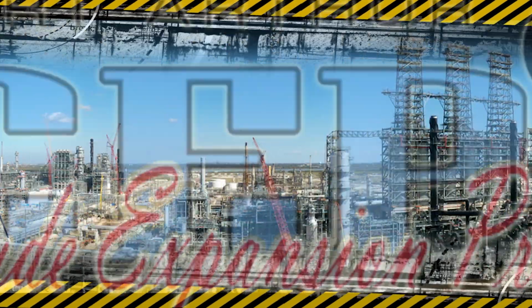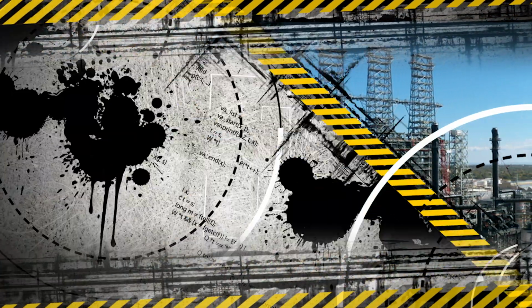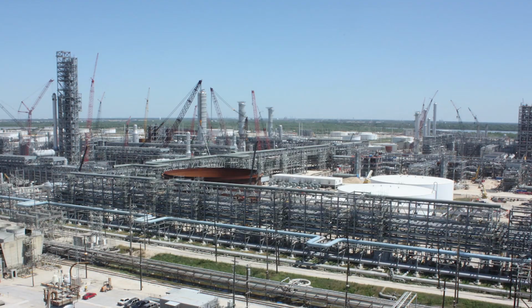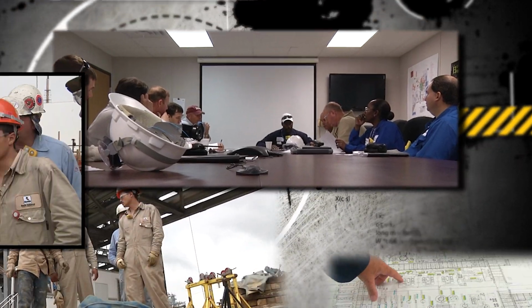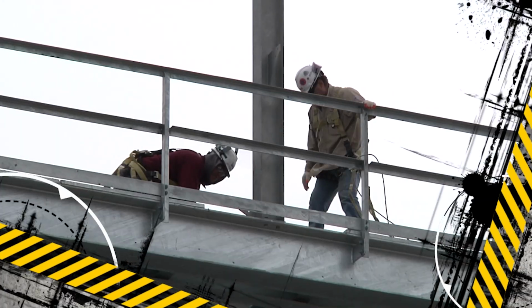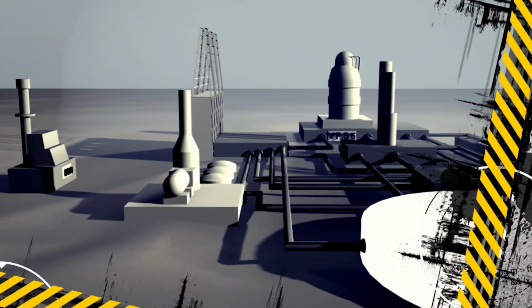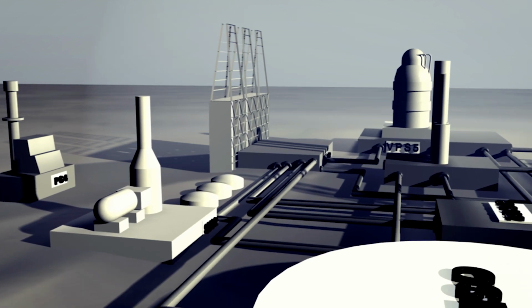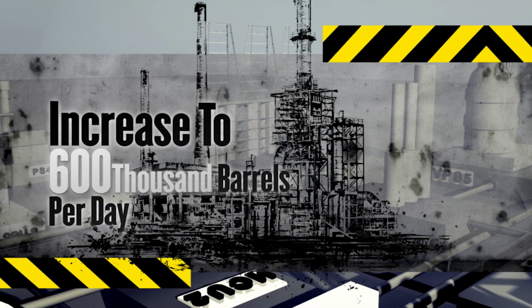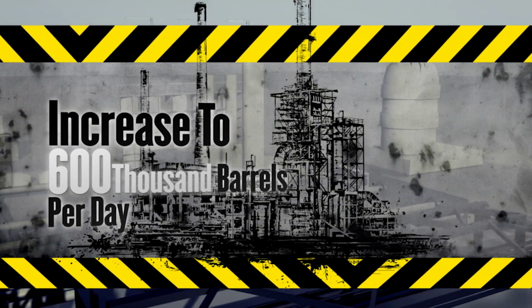Motiva's crude expansion project, once complete, will be North America's largest refinery and one of the largest in the world. And what began back in 2007 has now progressed to this. To date, nearly 40 million hours have been spent on planning, engineering, implementation, and construction on behalf of thousands of workers and support personnel. Upon completion, the refinery's crude oil throughput capacity will increase to 600,000 barrels per day from the existing 275,000 barrels per day.